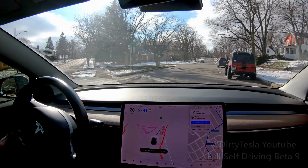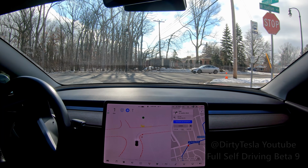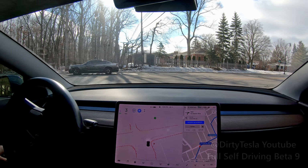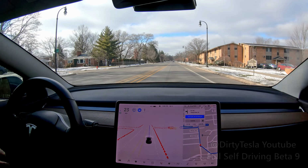Nice right turn here. We do have a little Jeep in the way, but the car compensates for that nicely. So stopping at the stop sign, hopefully that's a creeping forward. Yep, it seems like it's looking, and there are no cars there, so we're good to go. The car does a very nice job of creeping forward to look and then continuing.